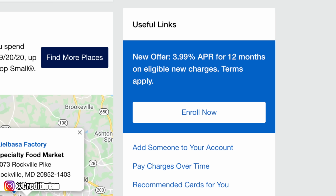But if you are going through some very unusual circumstances where maybe you lost your job or maybe you're just going through a very difficult time because of this pandemic, I would recommend looking into this card because they are offering these APR promotions during this time.